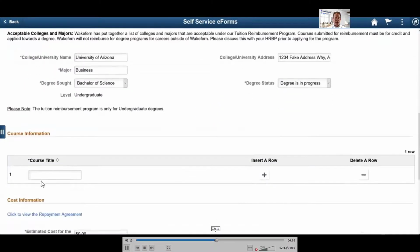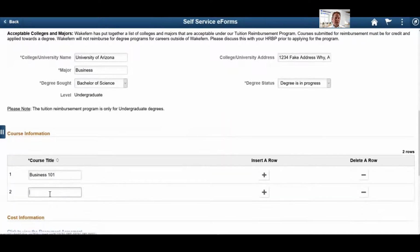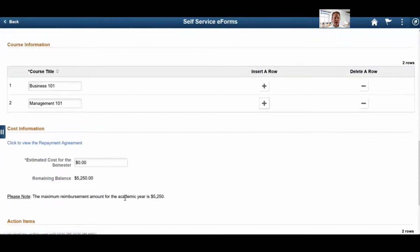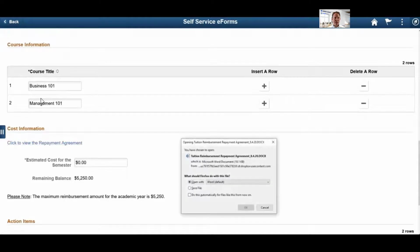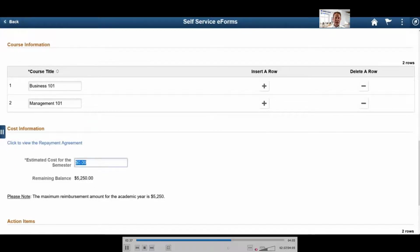And then as I scroll down, I can enter as many courses as I need. So I'll just enter the course title, add additional rows. Below that, I see a segment for cost information, and I've got a link there that allows me to review the repayment agreement, download that. The full balance that I'm allowed to claim is $52.50.